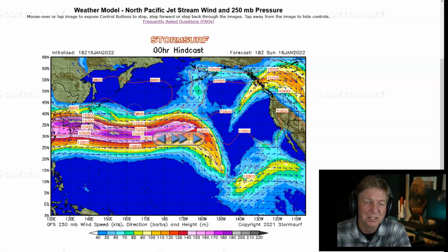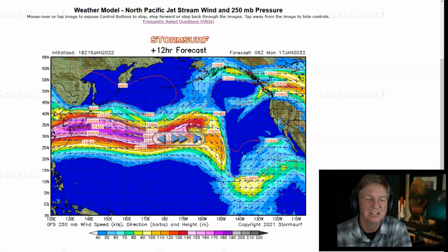We're in a good situation to get swell and surf and clean conditions in California. Maybe not quite so much for Hawaii because the jet right now is falling south over it. But no hope for precipitation, at least immediately. Let's look into the future.